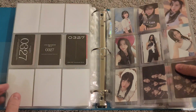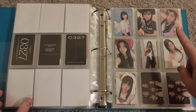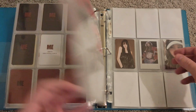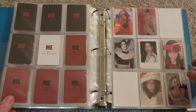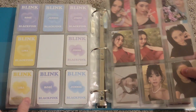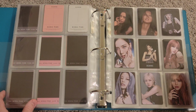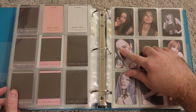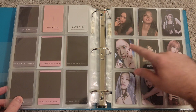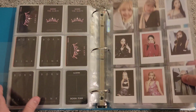And then we have these EVERGLOW cards, my 1-page Les Sserafim collection, which I do at some point want to expand on. I just can't do it right now. Not enough, what's the word I'm looking for? Not enough resources, I'll say, at this point in time. And then just flipping through the Blackpink section here. Very, very nice. Anytime I scroll past this photo card, I think a hair is right here, but it's her hair in the photo. It's in front of her face. But every time I flip past it, I'm like, oh, that's a hair, but it's not.